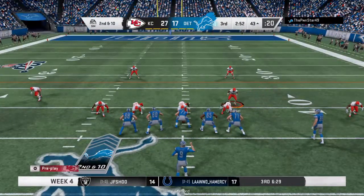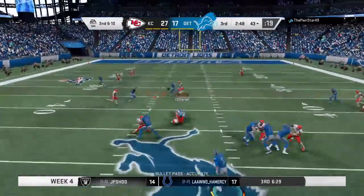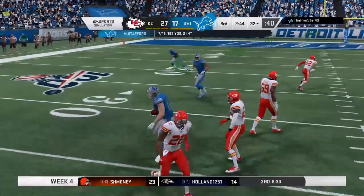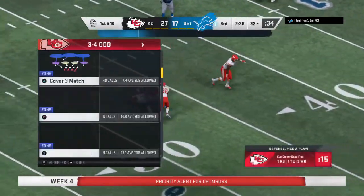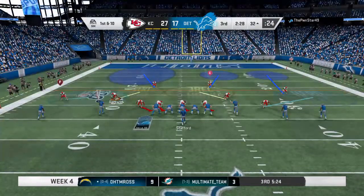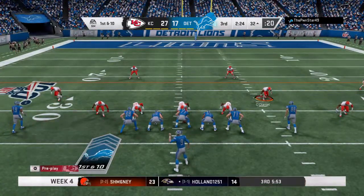Zebra. Check, 59. Looking to throw on 2nd down. Stafford, catch is made by Hockenson, the tight end, and he'll be brought down with a first down as the tackle's made at the Chiefs' 32-yard line. Like so many tight ends nowadays, they have no problem at all putting him in the slot and letting him go to work. That's a nice pitch and catch right there for a first down.